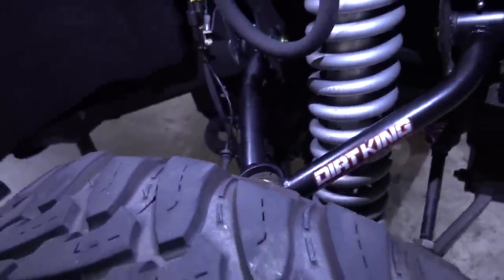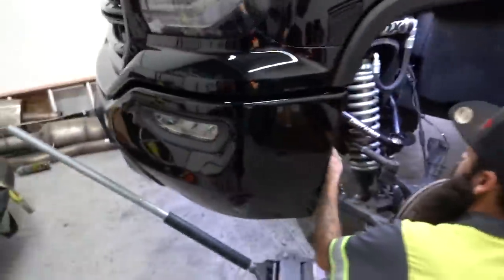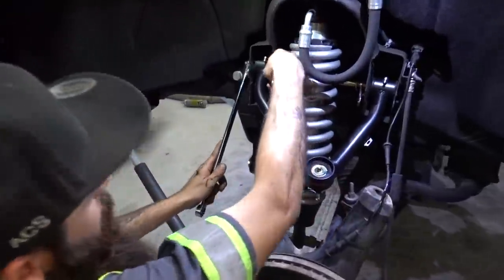Oh, right. So Zach's already got the passenger side done here. Look at that upgrade. This looks so much beefier. Currently working on the driver's side right now. Let me just knock this jack out the way here, buddy. Yeah, don't do that. All right, I won't do that.